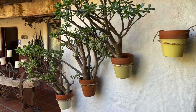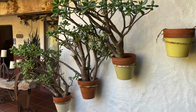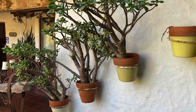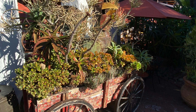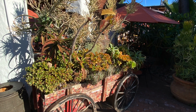Of course, it's a real dry, deserty environment, so I felt like I was back in Abu Dhabi a little bit, but with trees everywhere. This is really cool. I want to do something like this one day, with pots mounted up on the wall like that. That was neat to see. There are some more cool plants, lots of succulent type plants around there.